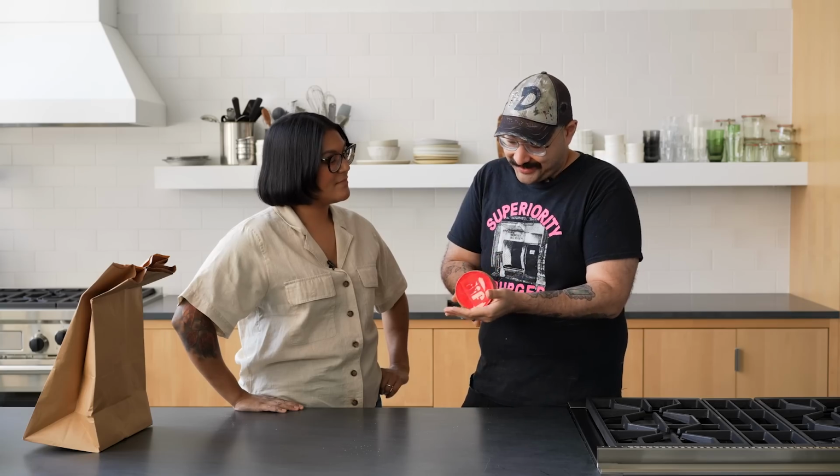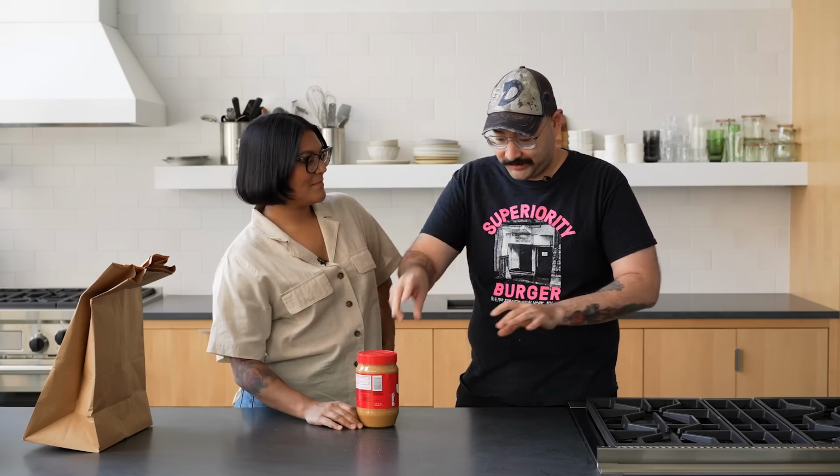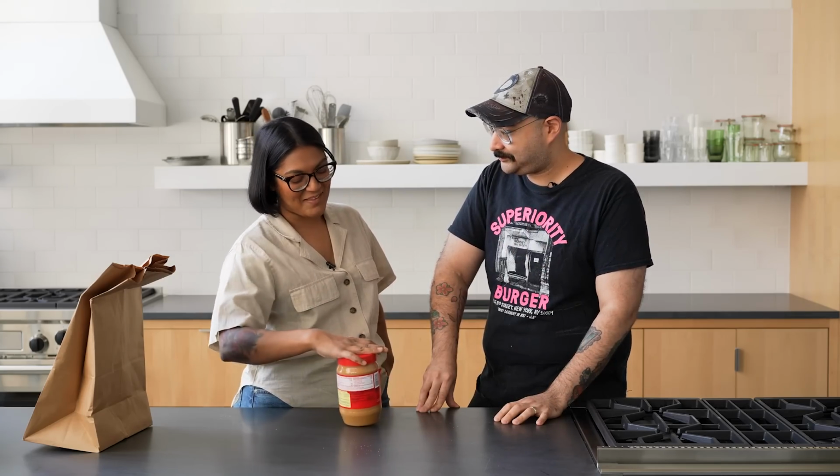This is the anti-lime jello. Since it is peanut butter, we can do a multi-plate kind of thing. A peanut butter feast. A peanut butter tasting. In an hour? In an hour. Five courses? Five courses. Can we do that? We'll do pre-dessert and dessert. Pre-dessert and dessert. Whoa, okay, all right.